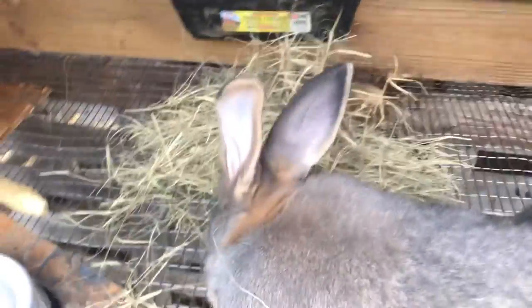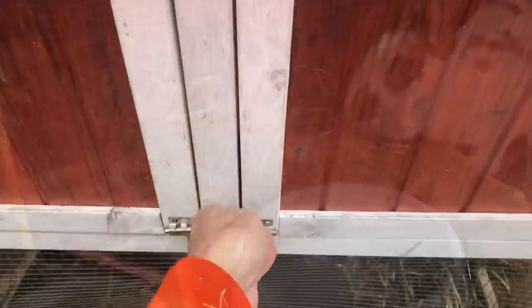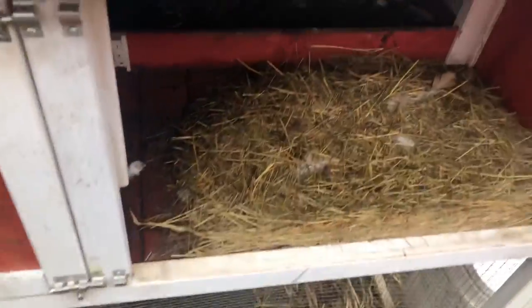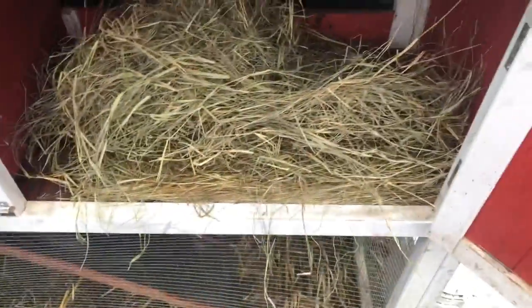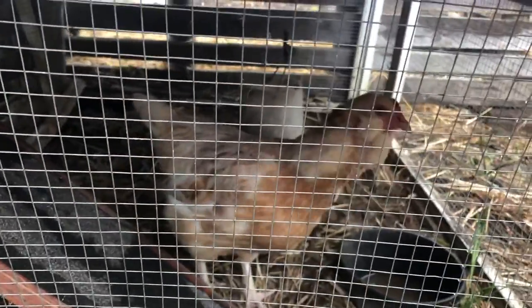Here's some hay for you, Nutter. There you go, sweet boy. Here's some hay for you, baby. There you go. You can make a nest. Put some fresh hay in there for you. Yes, pretty girl.